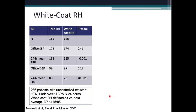So this is a study from 2003, 286 patients with uncontrolled resistant hypertension underwent ambulatory blood pressure for 24 hours, and then they defined white coat resistant hypertension as the 24-hour average of less than 135/85. So the first thing just to note is that if you look at the numbers up here, out of the total population, 44% of all patients were designated as white coat resistant hypertension. A very large number, at least 15% greater than what's found in the general hypertensive population. Additionally, if you compare the office systolic blood pressures with the 24-hour mean systolic blood pressure from the ABPM for the white coat resistant patients, the difference is nearly 50 millimeters of mercury, a giant effect.